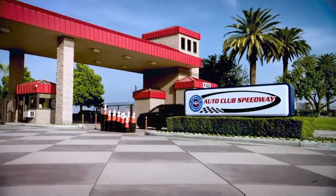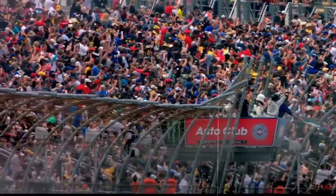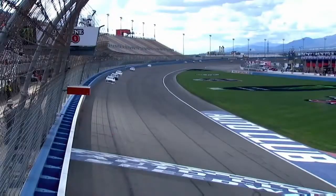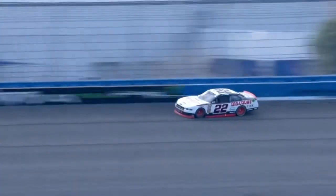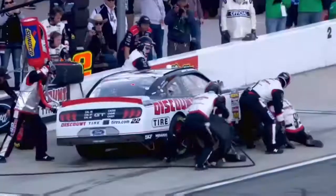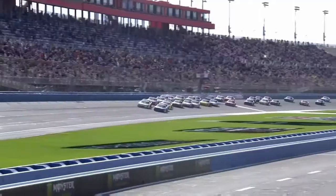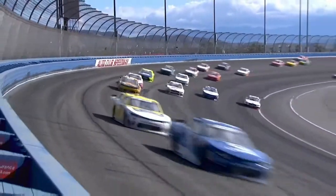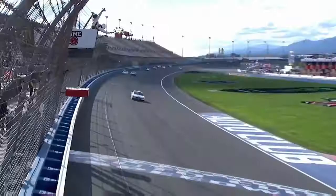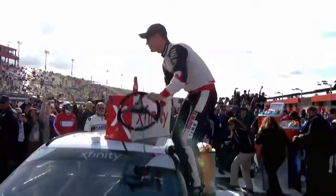In 2018, Joey Logano's Ford was the class of the field in the Xfinity Series race at Auto Club Speedway. He led 139 of 150 laps on his way to his 3rd win at the 2-mile Fontana track. The only moment of concern was when his team chose to pit under caution on lap 122, while most of the other contending cars stayed out. Logano restarted 16th on lap 125, but 1 lap later, he was up to 3rd. 2 laps later, he was back in the lead and cruised to victory.